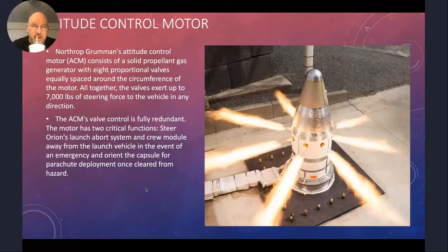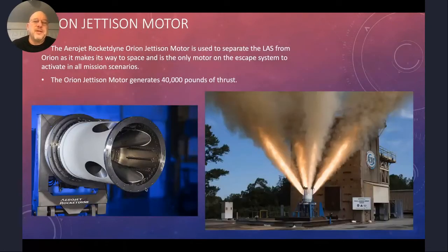You don't have to do anything to the rocket on the pad. But that's a pretty impressive test to see as well. And then this is the jettison motor, which is made by Aerojet. And again, you can see it has four canted nozzles. And again, that's a little unusual, but it diverts.